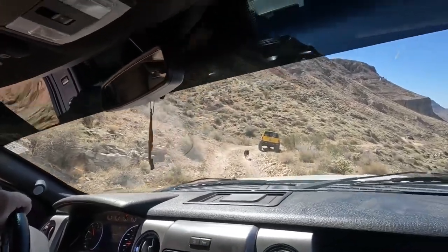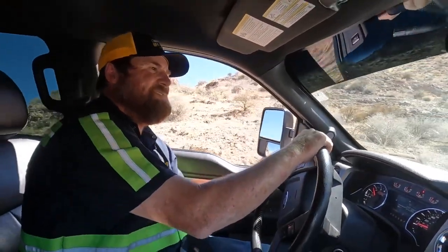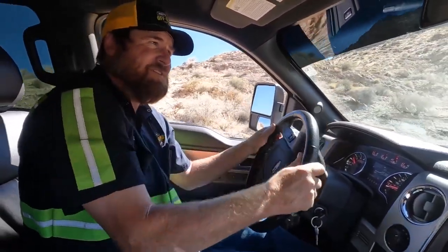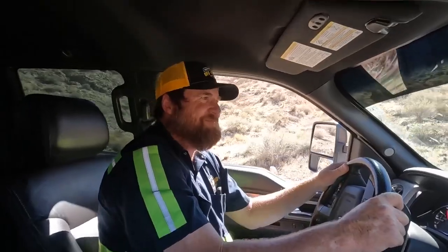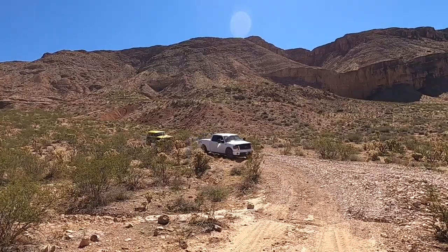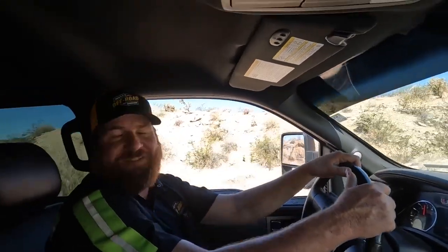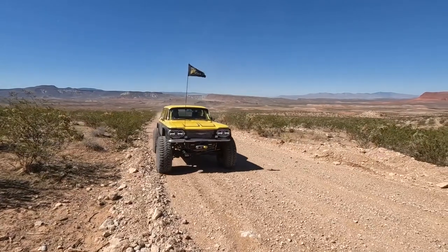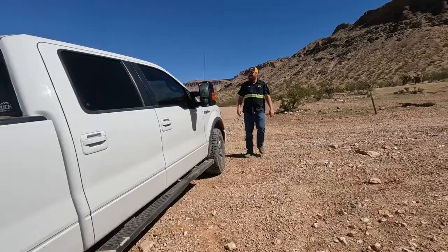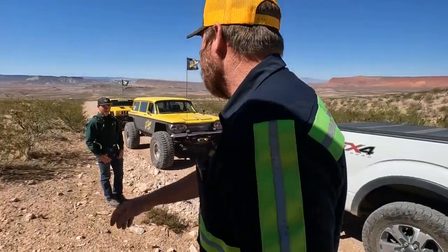I totally get why this guy didn't want his truck brought down this trail. But it's working out really, really good. The worst is behind us, except for the stuff that's in front of us. We still have that. We did it. We did it. All right. Well, that worked out good. A lot better than I thought.